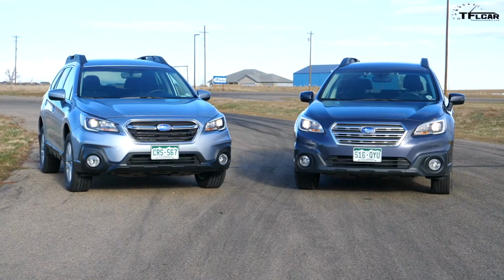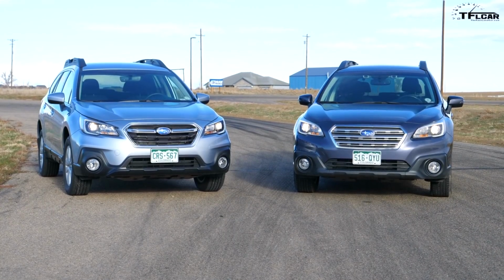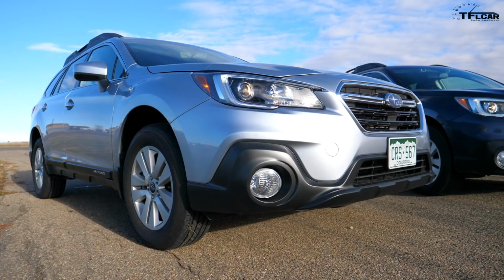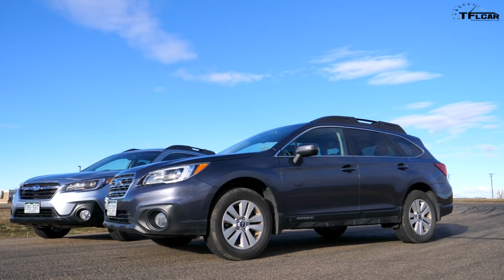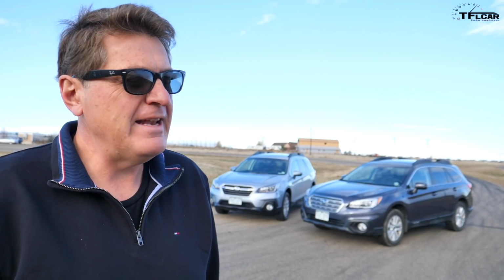Ladies and gentlemen, behind me you see what may look like two identical Subaru Outbacks, but they're not. One is our long-term brand new 2018 Outback, and the other one belongs to Andre. That's a 2015 model. And today we're going to find out just how fuel efficient they are and what that means to 0 to 60 time. So Andre, come on over.